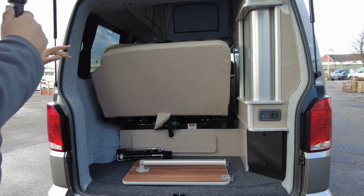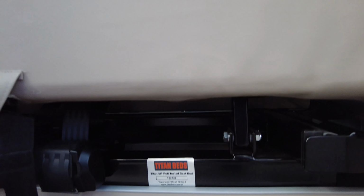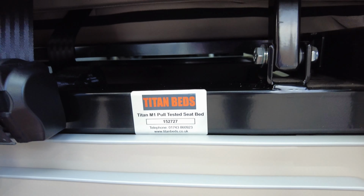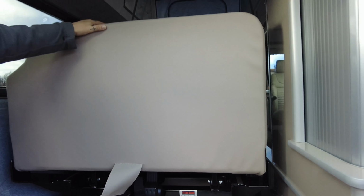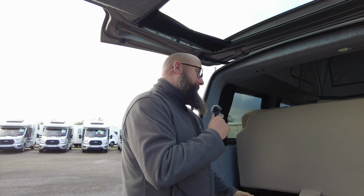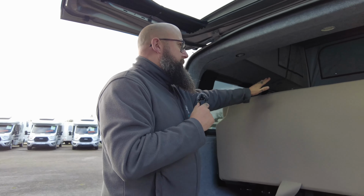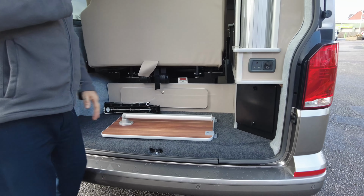this one's got the new Titan bed function, so you have all of this boot space. So the bed and traveling seat is mounted a little bit further forward. Doesn't affect the use of the fridge when you put it out into bed though, so you can still get in there like the older vehicles. What it does do is it gives you a split level boot, and this is really, really nice to use part of the bed as well.